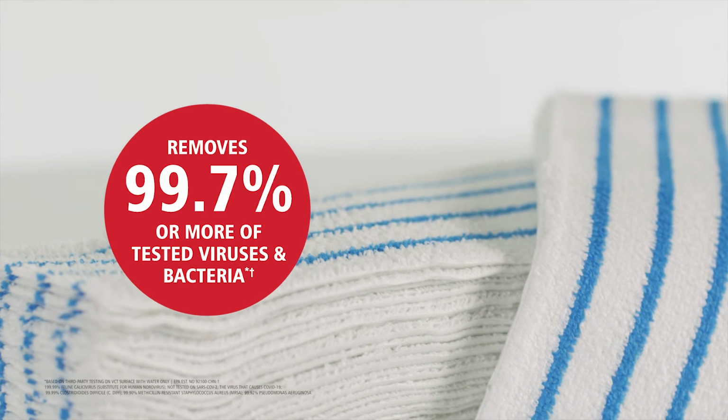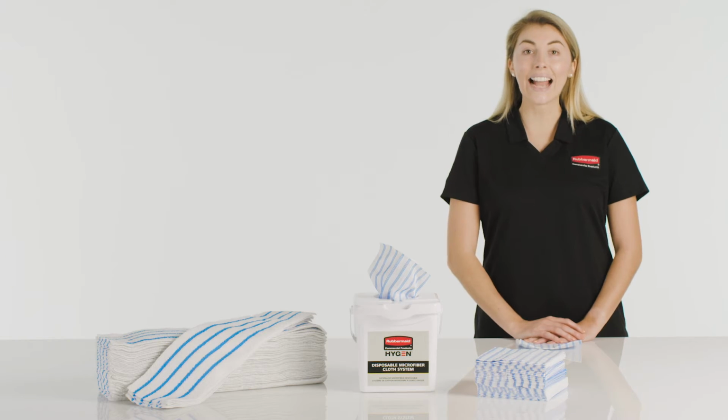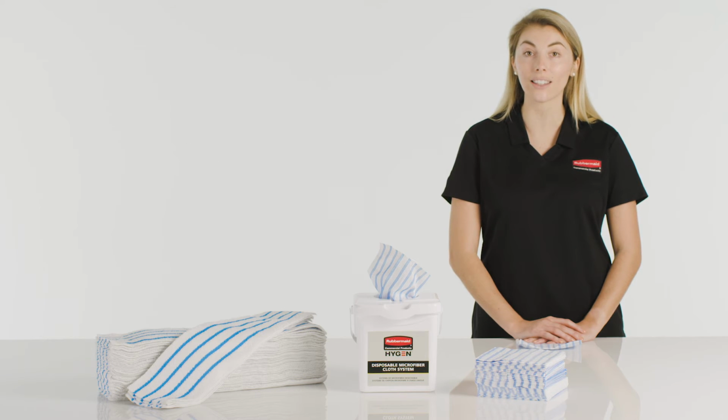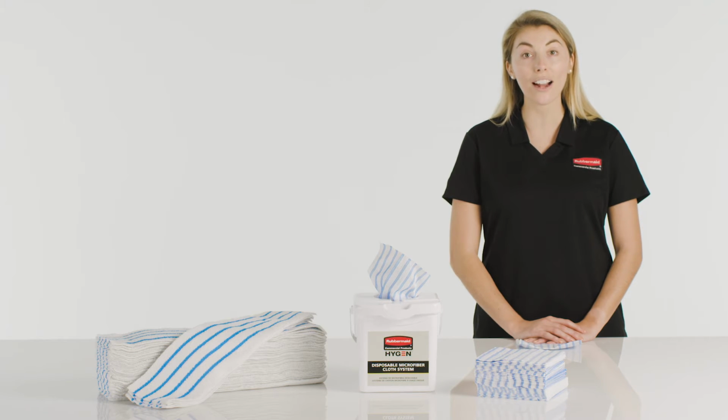You may be wondering, why is this so important? The CDC identifies cleaning as the first step in the disinfection process because organic matter and debris interfere with the microbial inactivation of disinfectants. This just means if you don't properly clean a surface before disinfecting, the disinfectant may not be able to effectively do its job of killing viruses and bacteria.